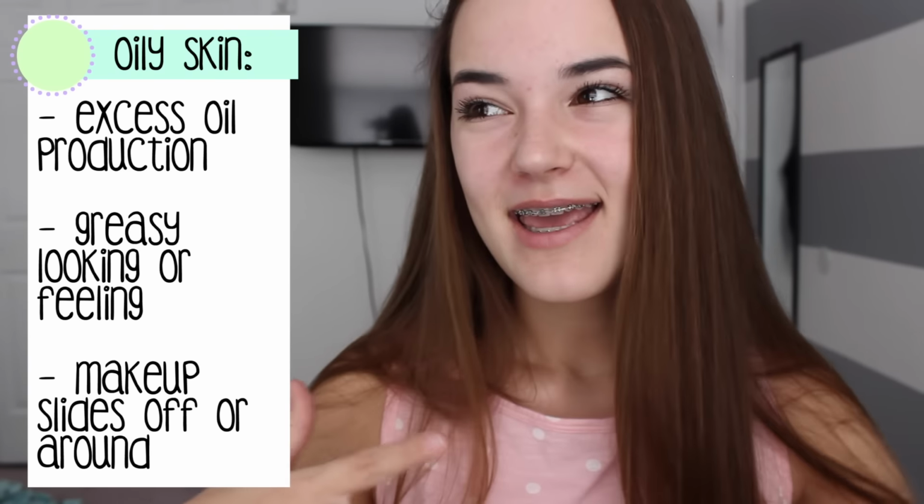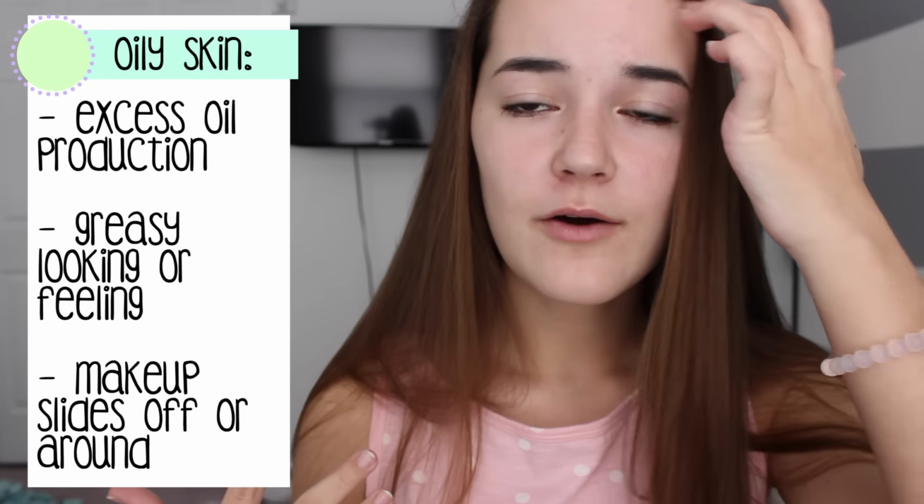The second type of skin is oily skin. That is caused by the excess production of oil and sebum in your skin. It can cause your skin looking and feeling greasy. It can make your makeup slide off. I know I have really oily eyelids, but if you have all those, then you got oily skin. Third type of skin is dry skin.